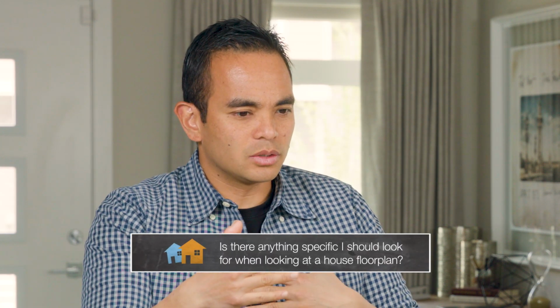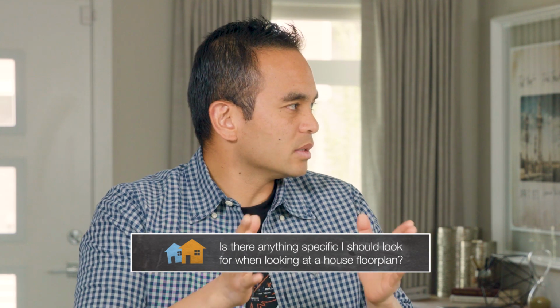So when you're looking at the actual floor plan, is there anything specific? I know we talked about your lifestyle, but is there anything specific you need to really focus on when you're looking at the floor plan? Now, for me, it's a little hard because the floor plan is obviously top down, so you don't really get the sense of what it looks like unless you actually walk through, right? I deal with floor plans and blueprints on a daily basis, and still I can't get a good idea of what that home looks like until I'm walking through.